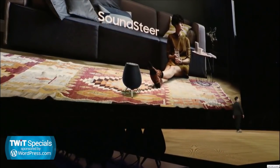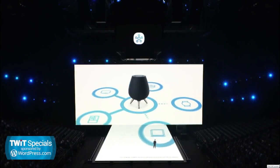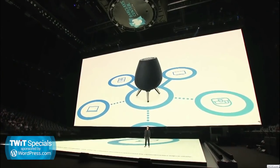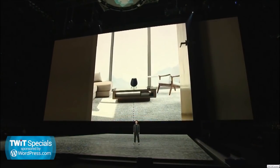As I mentioned before, the Galaxy Home also has Bixby and the SmartThings Hub built in. So it gives you instant access to the largest open ecosystem of smart devices, using only your voice. It is as easy as saying, "Hi Bixby."